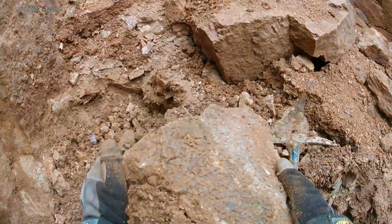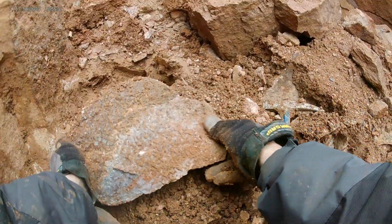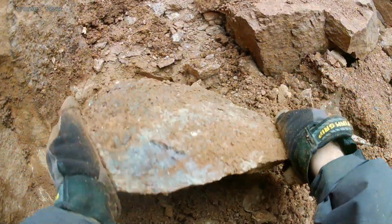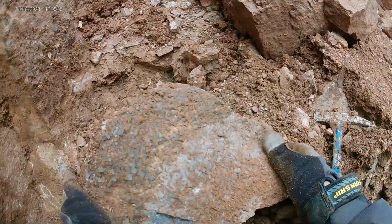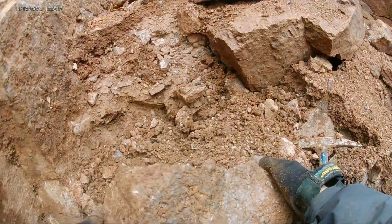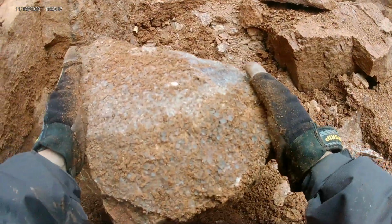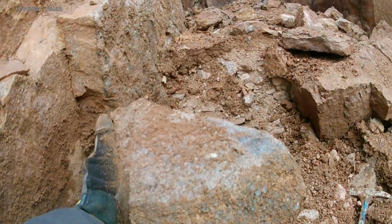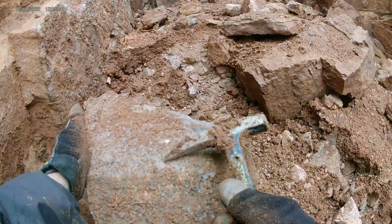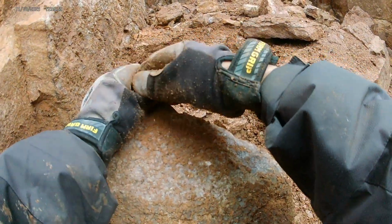Oh my. Look at that. That whole piece is part of a wall. Those are all cubes. All fluorite cubes. And that's the matrix. So there's a big piece. But they're kind of small. Pretty though. We'll keep looking.